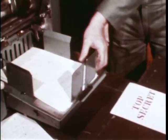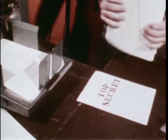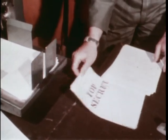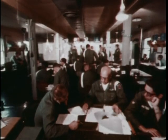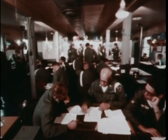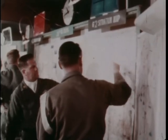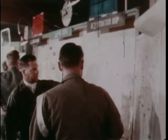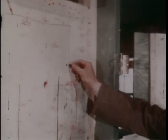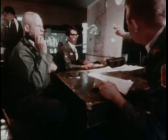Lights burn through the night. Orders are on the way. The mission, Jack Pine One. In the war room at Corps headquarters, each unit of the brigade becomes a box or circle or flag or pin on the huge situation map. Radios crackle urgent commands, nerves tingle, the pulse pounds, the brigade breathes.